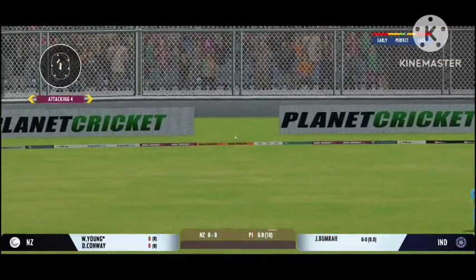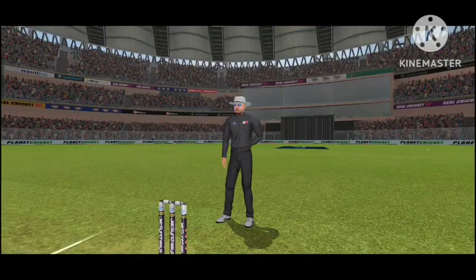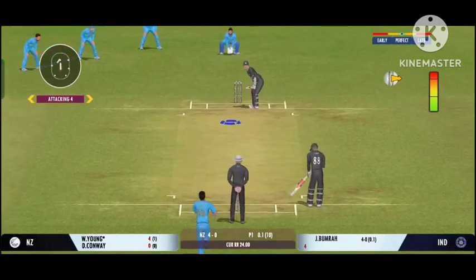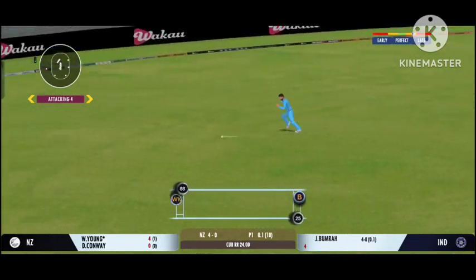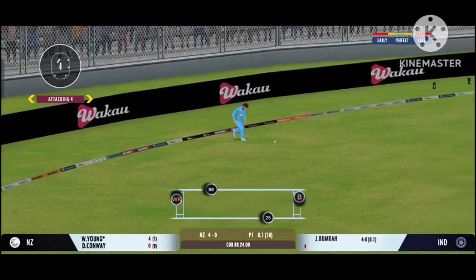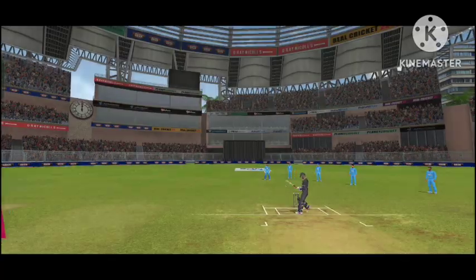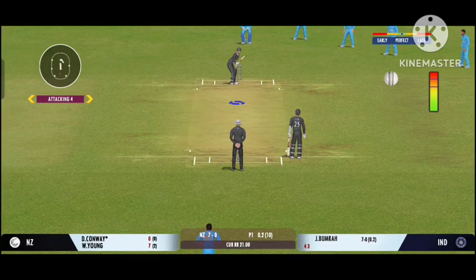Four runs, plays into the gap fabulously. He's not going to miss out on those. Pushed in the gap. Batsman will look to get some valuable runs here. Nice throw straight to the top of the stumps. But it seems like the bowler prefers to bowl from this end.